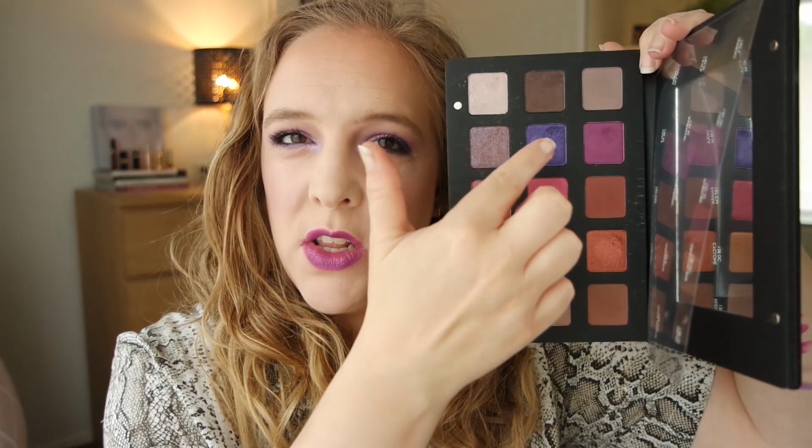This is the Natasha Denona Lila palette. I do have to say that for a purple packaged palette, this isn't very purple. Once you look at the shades, it's really just mainly that shade right there in the middle. Let me swatch that for you. That is also one of my favorite shades in this palette. So there you have the shade right there.